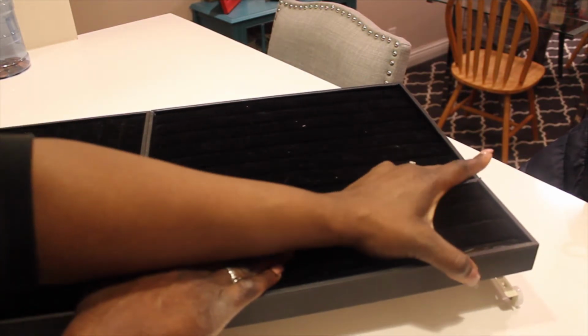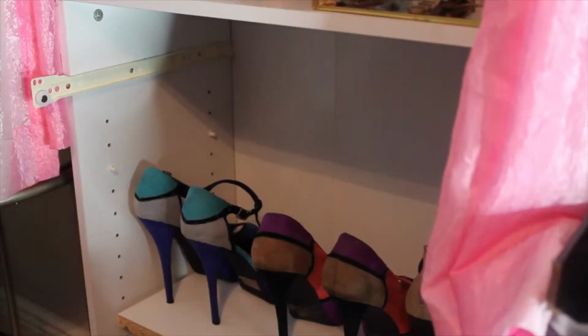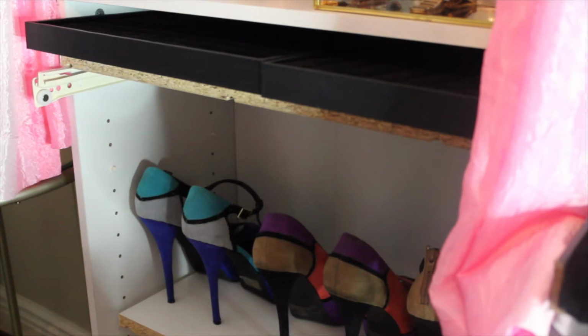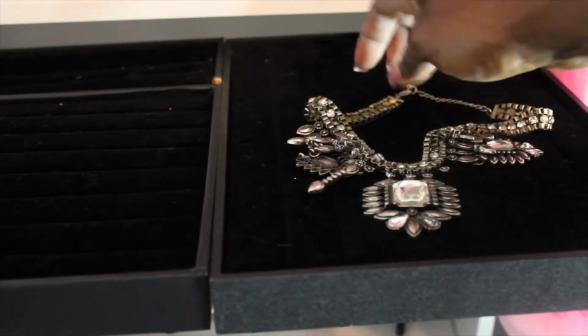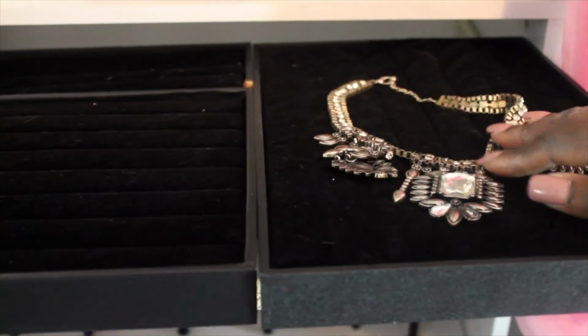Held it down for a few minutes, let it dry for maybe about 5 to 10 minutes. And then I'm ready to put the drawer inside of the shelf. So I just aligned up the brackets and slid it right on in. And then I'm ready to put my jewelry on the drawer. This is just me placing one of my pieces of jewelry here.